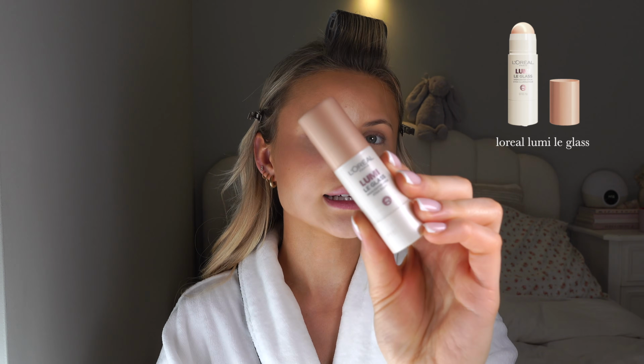Anyway, I've got one more finishing step for the skin. This is a new one. I just did a video on TikTok on this the other day actually. This is a L'Oreal Lumi Le Glace, and this is such a nice product for glow. I'm just gonna take a little bit on my finger. You can glide this on your skin, but I just prefer having a bit more control and taking it on my finger, and I'm just gonna very lightly pat it as a highlighter on the high points of my cheeks right here. Just looks wet. It's such a nice product. I'm gonna do a little bit on the tip of my nose and down my nose as well.